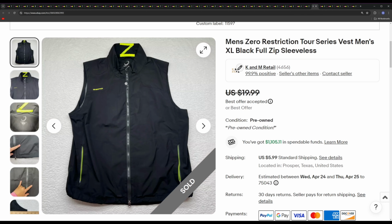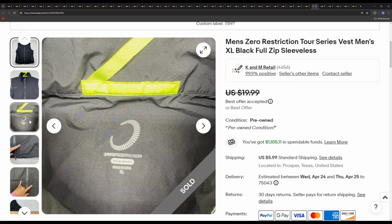But I'm glad it sold for $22. Cannot complain. A sale is a good sale. Anything that sells is a good sale, as long as you make money. And we made money on that sale.